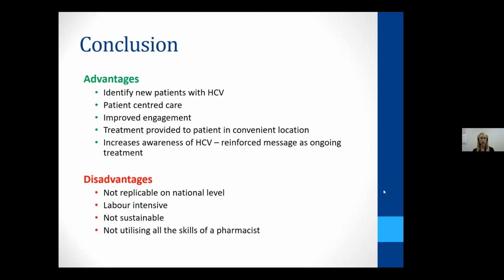The disadvantages, however, this is not replicable on a national level, unfortunately. It is extremely time intensive and cost intensive. Labour intensive, with all of the SLAs that need to be set up between each pharmacy. It's also not sustainable, and especially in light of COP26, we see that 28 plastic bottles for one course of treatment is not appropriate.